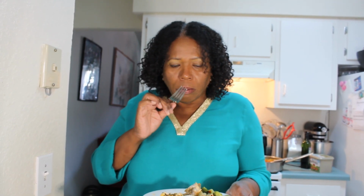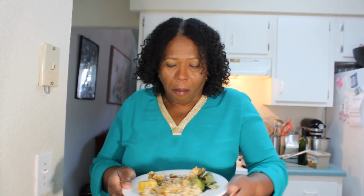You will like this fish. It's called blue runner. It's just a smaller fish to the big blue fish. The meat is tender. It's nice and tender. It's good.